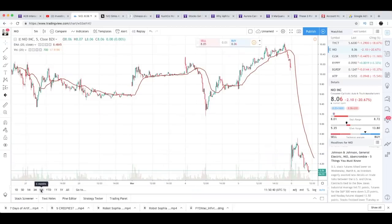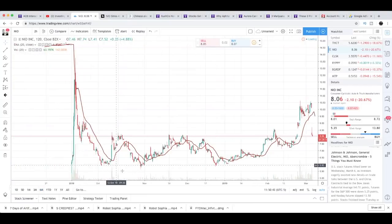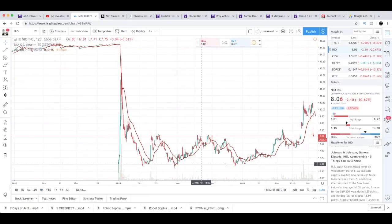Let's look at their chart since their IPO. If we look at NIO right now, they seem to have a very nice support line at around $6. We see NIO constantly hit $6 and then bounce back up right after that. We've seen them hit $6 1, 2, 3 times. So I'm thinking $6 is a very strong support line. Even at their IPO, they kind of started at $6. If we do see NIO hit $6 again, I do think that's an amazing buying opportunity for this company.